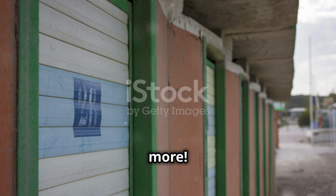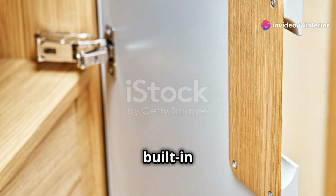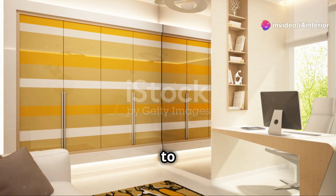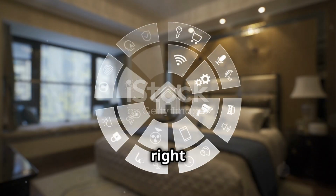But wait, there's more. For the tech-savvy, how about a smart wardrobe? These come with built-in lighting, automated systems, and sometimes even climate control to keep your clothes in perfect condition. It's the future of storage right in your bedroom.